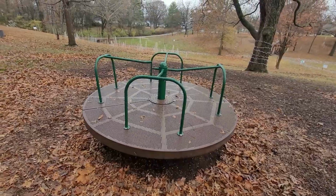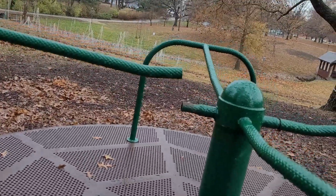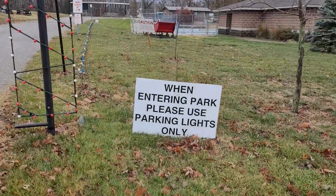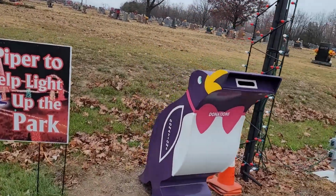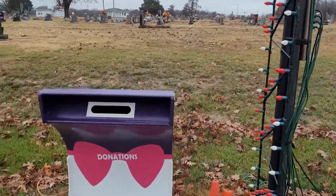All right, on this tilt-a-whirl spinny thing, this broken piece doesn't give me any confidence. Christmas in Carlyle. Oh, turn off your headlights. Yeah, that's right. So they're not demanding payment. You just kind of throw money in the penguin if you feel like it.